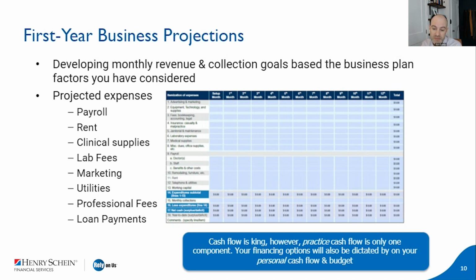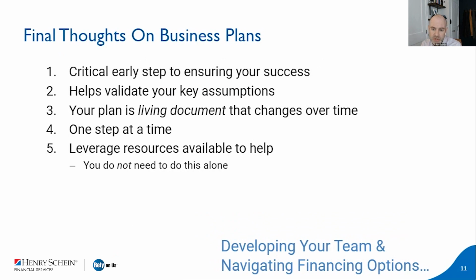So Joe's going to talk a little bit more about your personal budget shortly, but don't shy away from building your cash flow projections. They're arguably the most important part, and it's something that we can certainly help walk you through. So a couple of final thoughts before I pass it off to Joe.